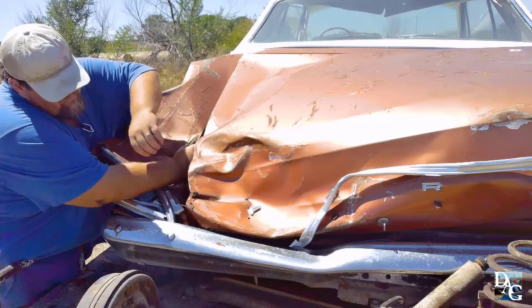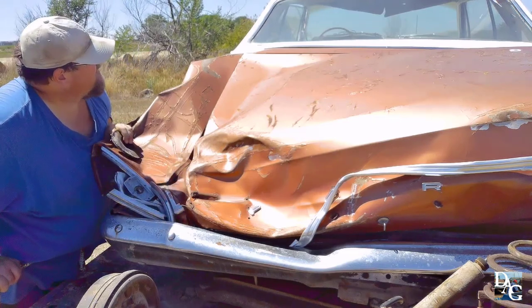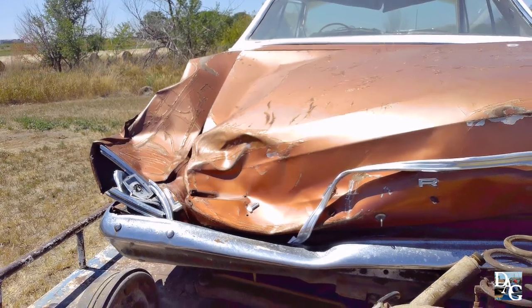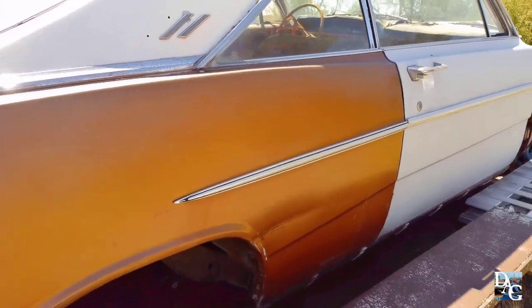But, yeah. You wouldn't think this is Ember Glow, but it's faded. It's that really, really nice Ember Glow metallic bronze color with the white roof, the sporty white roof. Kind of amazing, actually. So, I'm going to take extremely good care of this girl. Q Code 428 4 barrel Thunderbird. Yeah, you can never say no to that. But it is true that he did use parts off of another 500 and repainted it Ember Glow. So, yeah.